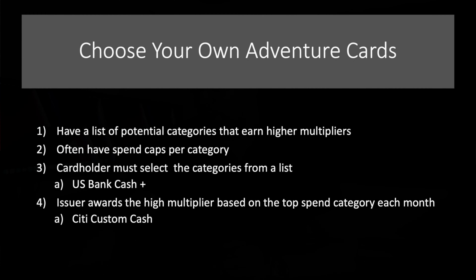So we have one more to talk about, and this is kind of what I'm calling the Choose Your Own Adventure card. With the Choose Your Own Adventure card, this is kind of a card that has a list of potential categories that earn high multipliers. They often have spend caps per category as well. So there's a few examples here.